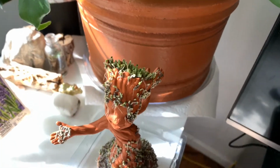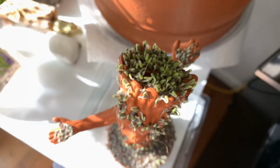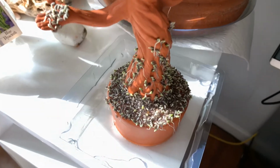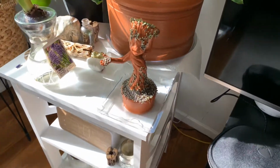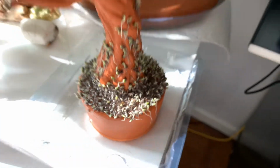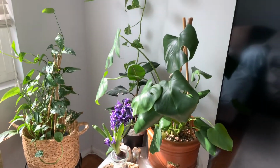I have it covered in some plastic, but this is a little update for you. Look how nasty that looks right now. Isn't that gross? And then there's some growing on the hands and then all over its body. It looks so weird. But that's my little chia pet. I hate that. That is so gross to me. So that's that whole little table right there.